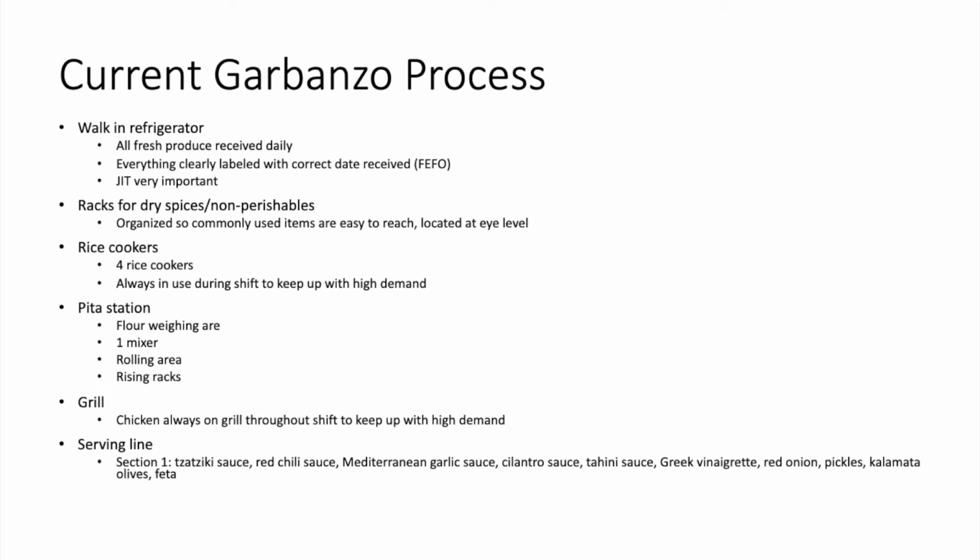Next, the team focused on shine. Garbanzo has been very good about keeping everything clean and making sure to keep up with cleaning duties throughout the day. The dirty dishes cart was relocated for easy access near the sink to assist the person in charge of washing.